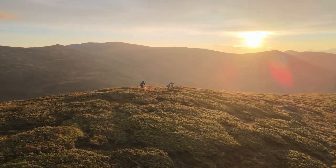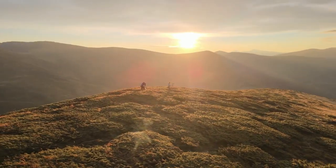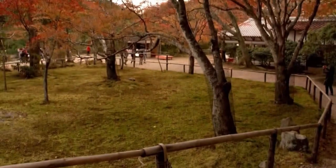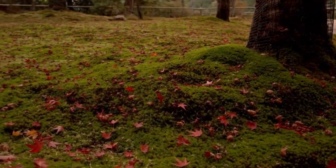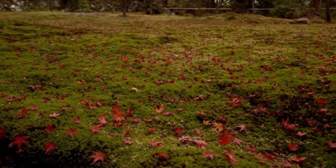But Tsurui isn't just about the cranes. Every season paints the village in a different light. Spring brings cherry blossoms, soft pink petals drifting through the air. Summer turns the fields a deep, rich green, with deer and foxes moving through the tall grass. Then comes fall, when the trees explode into brilliant shades of orange and red.